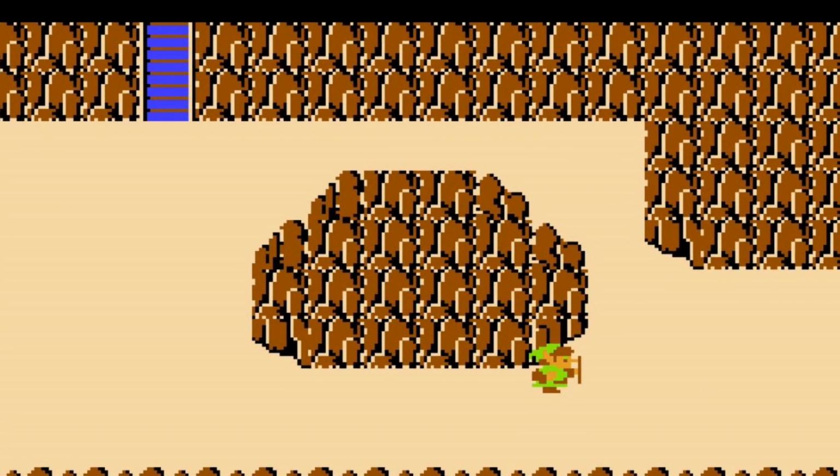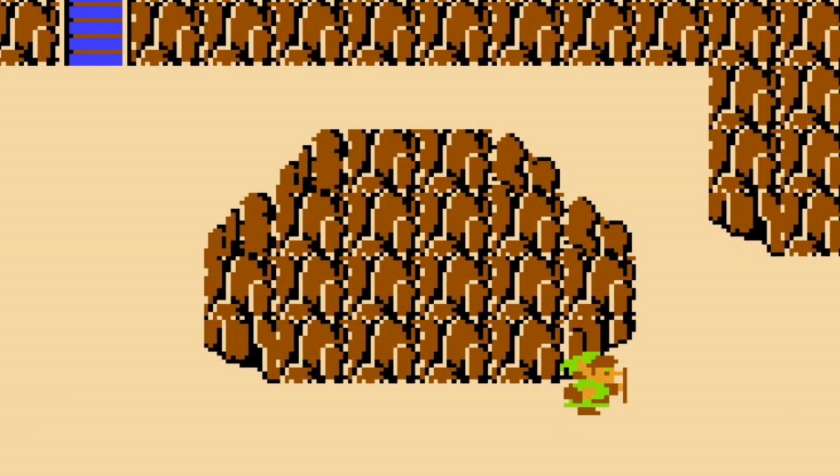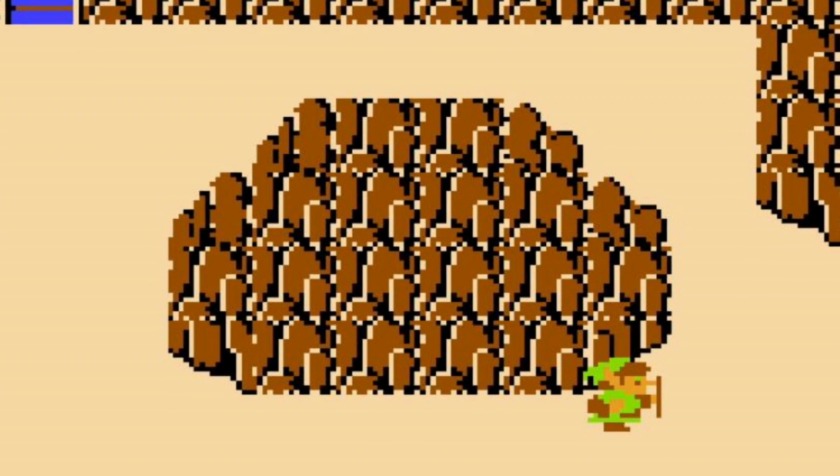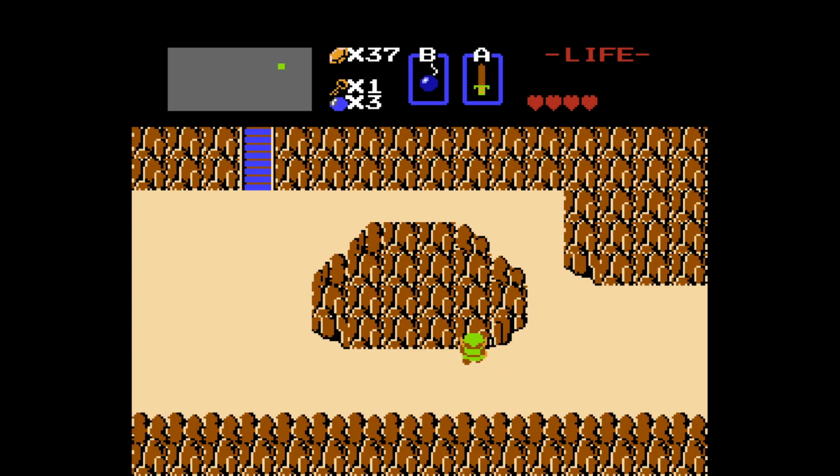Now, using your logical brain, given the tools at your disposal, what would you do? What is logically a good way to explore giant rocks? That's right, explosives. We happened to pick up some bombs in the first dungeon, so we'll just drop one down here, and oh look, it opened up. We've discovered a secret, and we used logic and intuition to figure it out. Aren't we clever? Keep that in mind, it'll come in handy later.